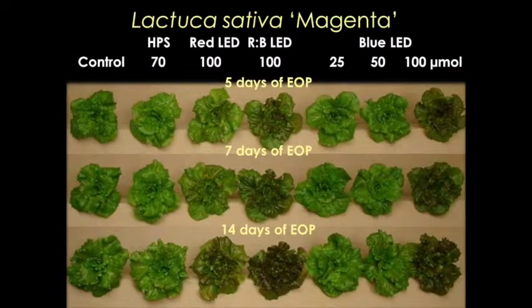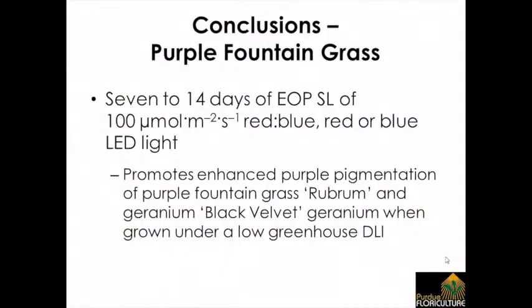And here we have Magenta. This is probably the least responsive of the cultivars that we worked with, but again, after 14 days, nice color under a combination of red and blue light, and even the 100% blue light at 100 micromoles.